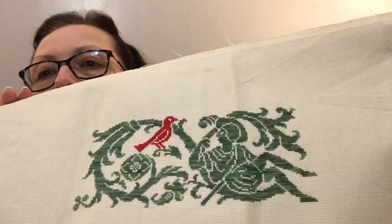This is my Linen and Threads 2018. Haven't looked at this in a while. I'm doing this also on 18 count. Got the little tag in here. Platinum Ada, and this is with Sulky. That's the first month, January, as far as I got. It's fun though. I do like it.